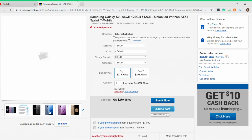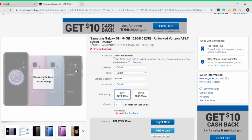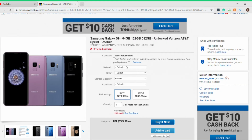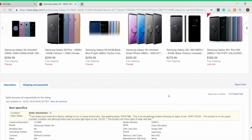So guys, just look at this. It comes in gold, lilac purple, coral blue, and midnight black. So a bunch of nice clean colors, as you can see here. And you can also select what network you want, and color. Gold is usually out of stock because that's so popular. Storage capacity starts at 64 gigs, which is absolutely plenty. And then you can select what quality you want. So pristine, very good. And you can pick this up brand new as well on eBay. You just have to pay slightly more, but you could still get this for under 300, practically mint condition.